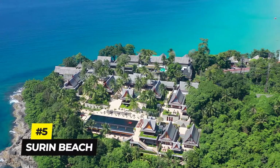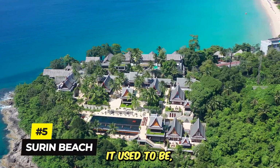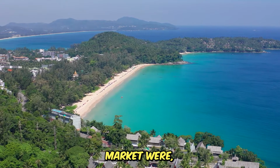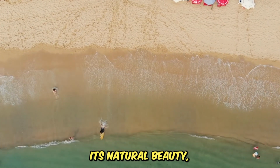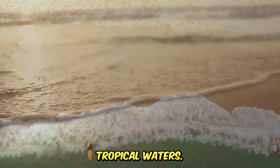Number 5. Surin Beach. Surin Beach isn't what it used to be, that's true. It used to be where some of Phuket's best beach clubs and a busy local market were, so it had a sophisticated, fun vibe. Even though that is no longer there, the beach has kept its natural beauty, with soft white sand lined by trees and clear tropical waters.